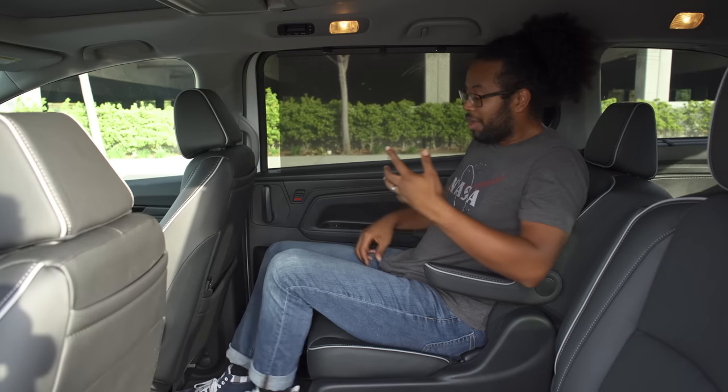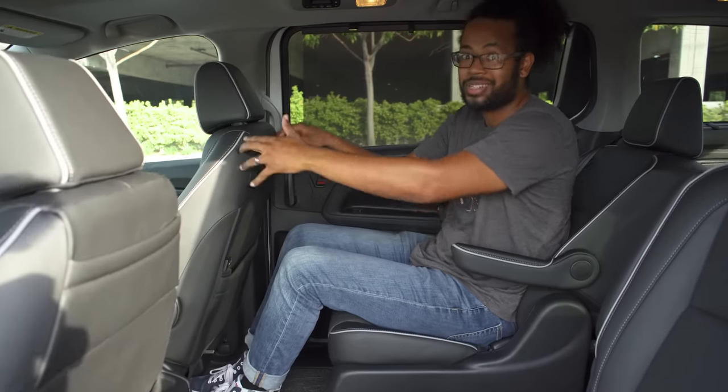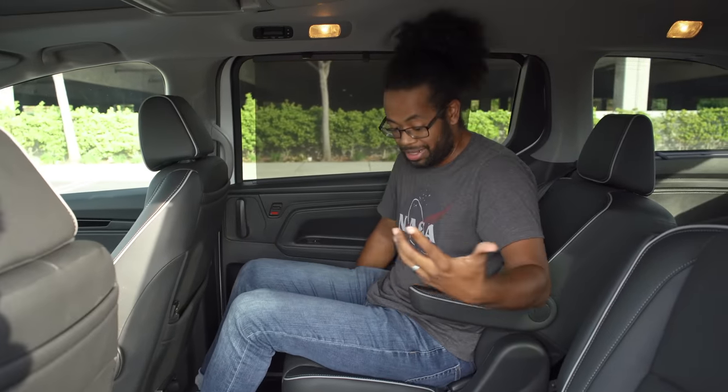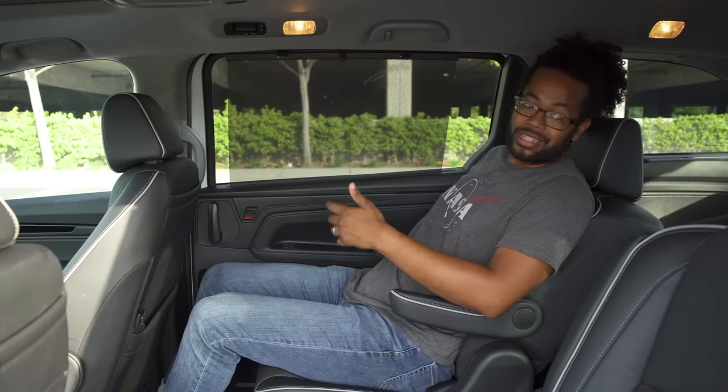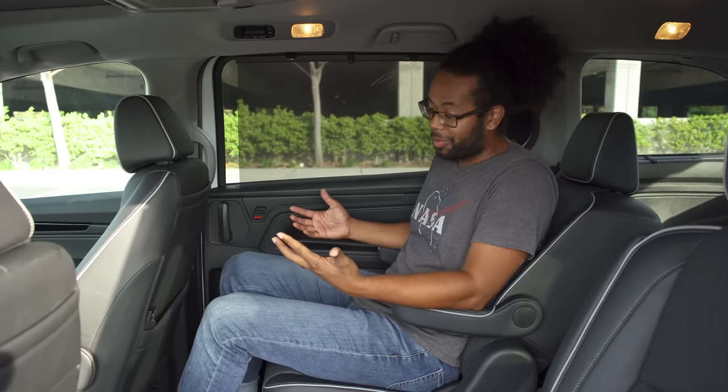So I'm 6 feet tall. My feet room is excellent. My knee room is great. This is where I was sat, being 6 feet tall, and there's just so much space. I've got these armrests here, and I can also recline my seat all the way back. I can go forward and I can get really, really comfortable back here.